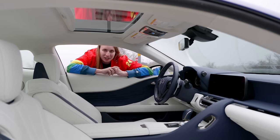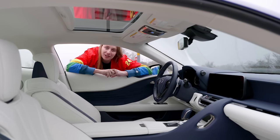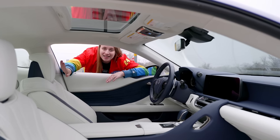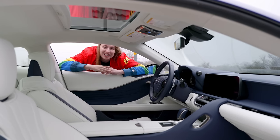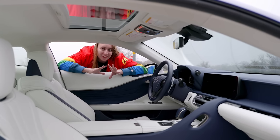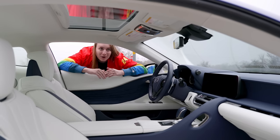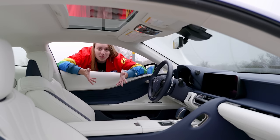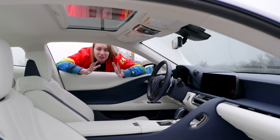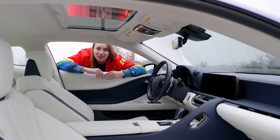Another thing that has not changed much over the years is the LC 500's price. The first ever LC 500 started at $92,000, and this car right here starts at $97,700. If this car's price had grown with inflation, it would start at $116,000 today. But instead, the price has only grown by about $6,000. This car is more inflation proof than your groceries, and it is legendary. That's ridiculous.